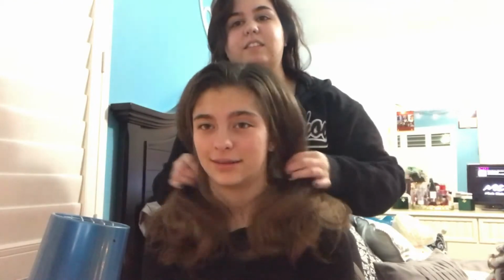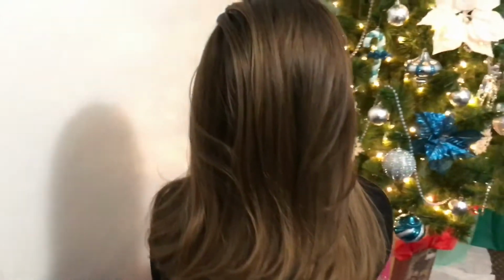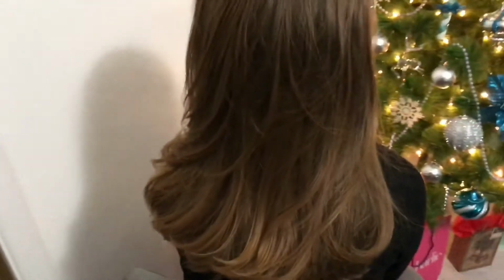Here's the head. Like your doll heads. This is what it looks like. And it's so gorgeous. And so soft, you guys. I'm obsessed with it. I can't stop touching it.